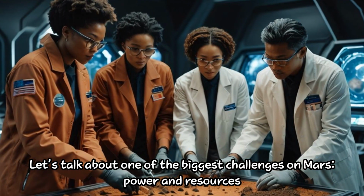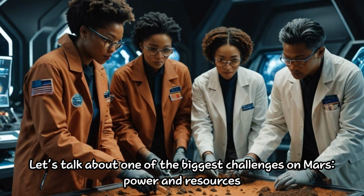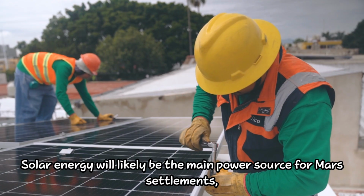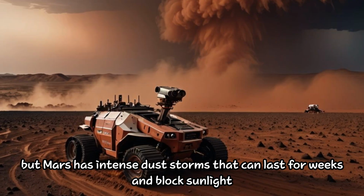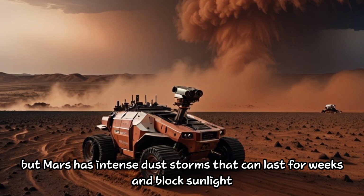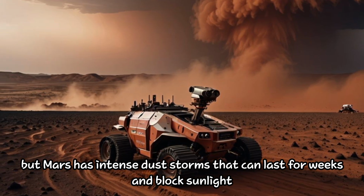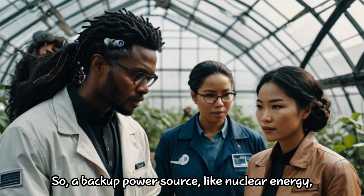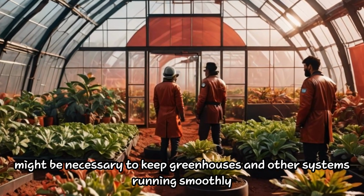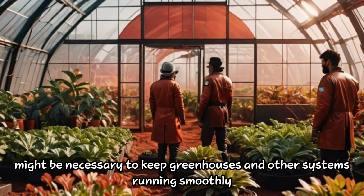Let's talk about one of the biggest challenges on Mars: power and resources. Solar energy will likely be the main power source for Mars settlements. But Mars has intense dust storms that can last for weeks and block sunlight. So, a backup power source, like nuclear energy, might be necessary to keep greenhouses and other systems running smoothly.